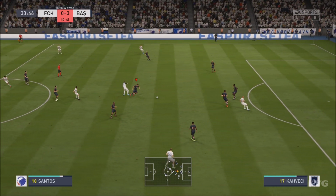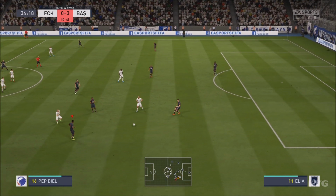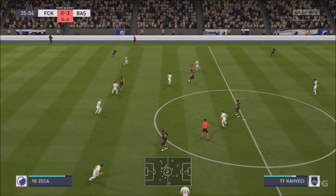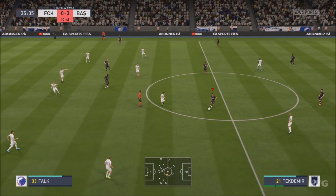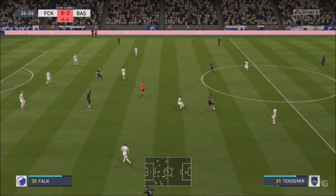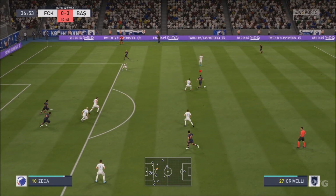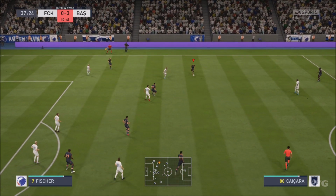Cuts it out nicely. Got the ball now under control and a chance to move themselves forward, get up the pitch. Clichy. One or two options now in forward areas for them. Very skilled. These passes may look easy, but the work off the ball is very important.